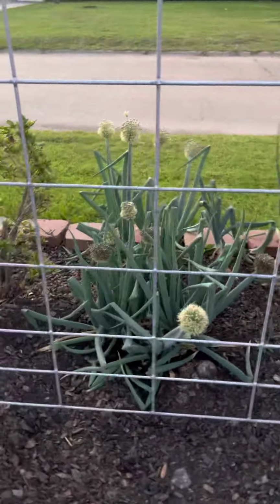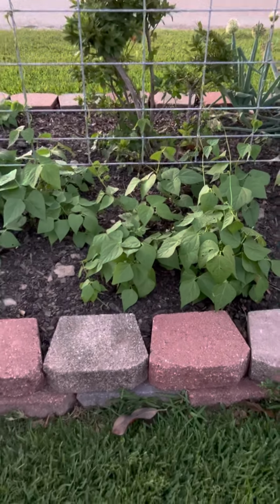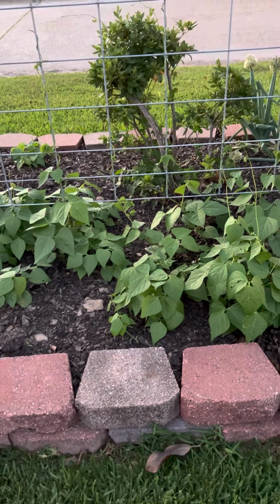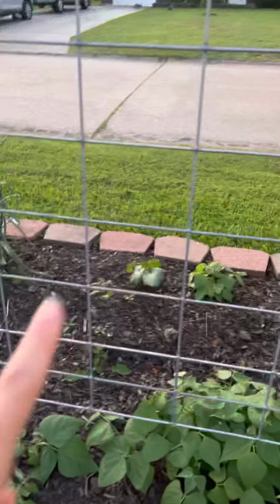More onions. We got to tend to those, and look, beans. And I'm gonna say on these beans, y'all, 60% of these were volunteer beans. That means they just came up from last year from the beans dropping, letting it go to seed and just letting the pods drop. Another okra over there.